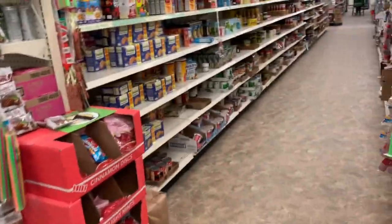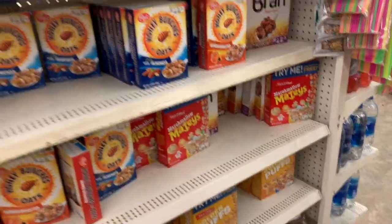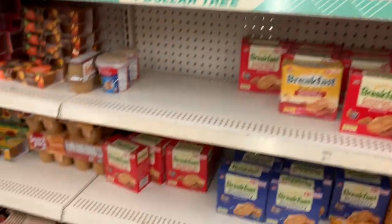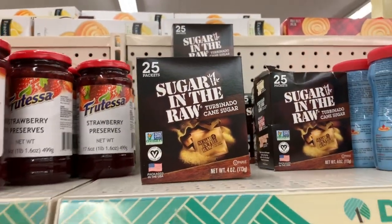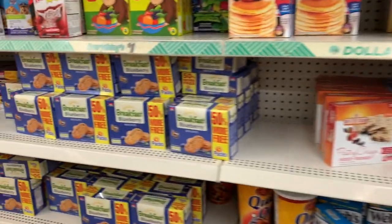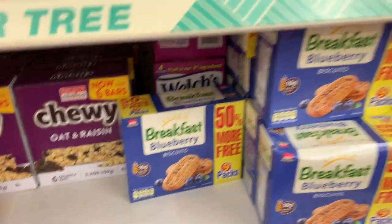Okay, let's go down the food aisle. Let's see if we can find some more name brands. I'm really, really happy with what I found. The sugar in the raw is still here. Chicken broth for $1, that's a great deal. Fruit and grain, you just get 4.